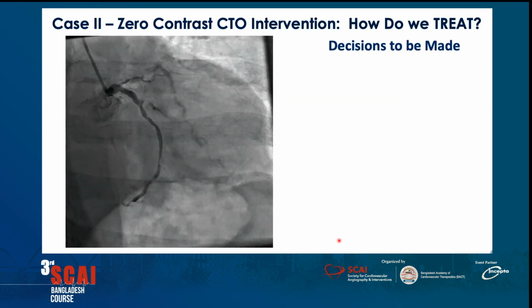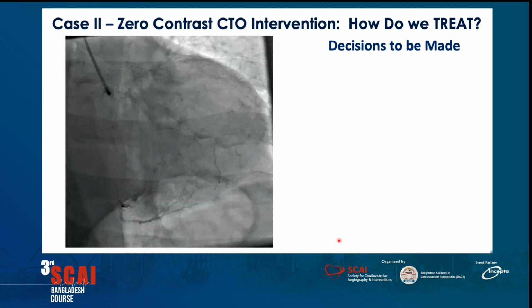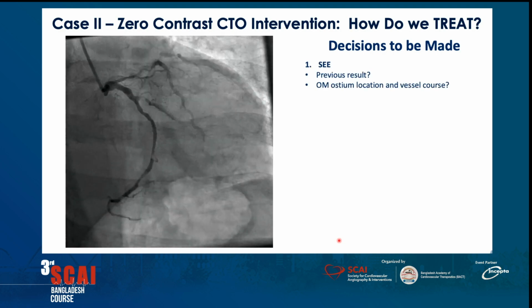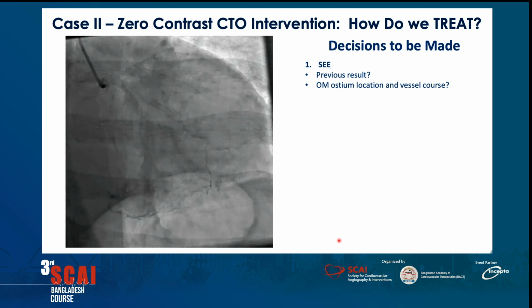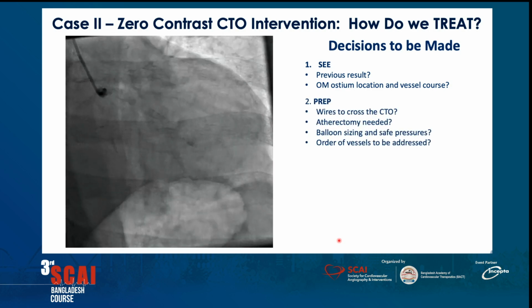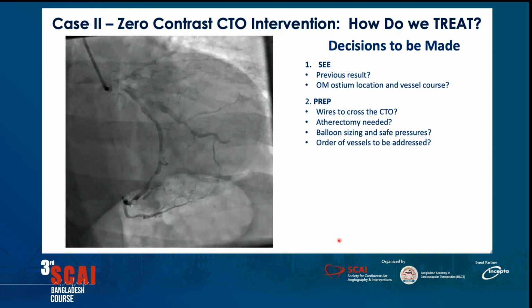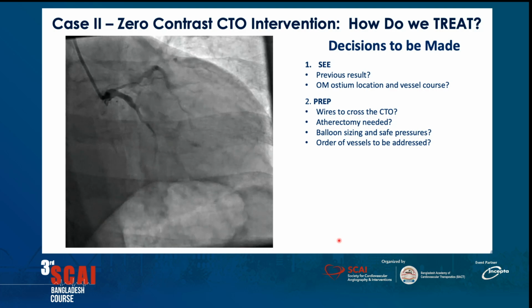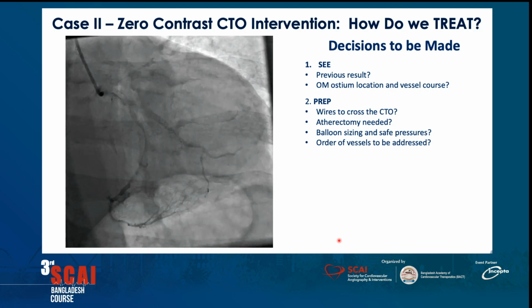So now we come to our intervention, which was a zero contrast CTO, right? Or at least that's what we thought. How do we treat this? Well, we have a series of decisions to make, right? We see, right? So what was the previous result like? What was the ostial lesion like, and was it well expanded? We prep, right? So what are the wires that we're going to use to cross the CTO? Are we going to need to atherectomize? What are the balloon sizes we're going to need? And then what is the order of vessels that we're going to treat?